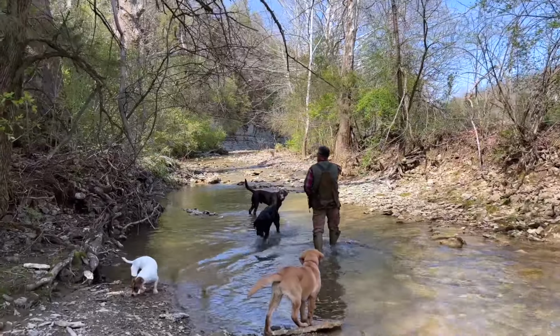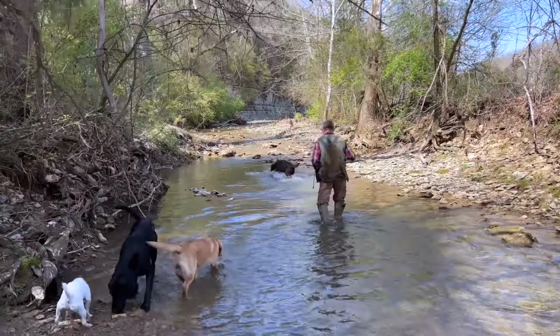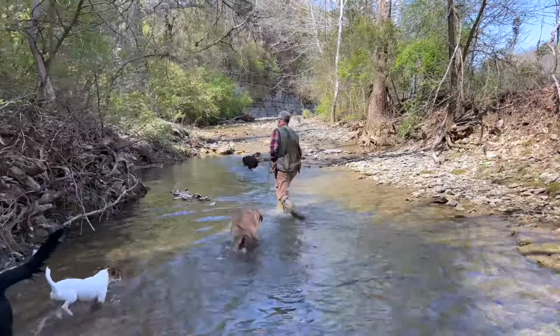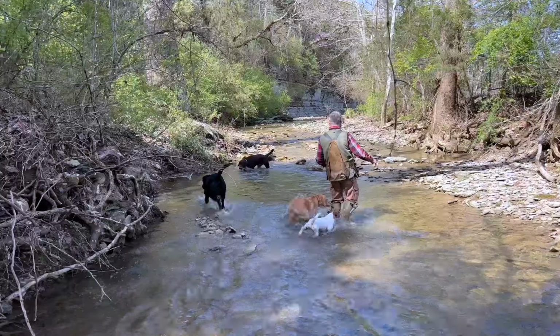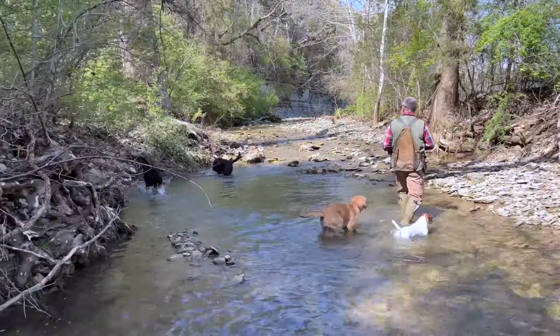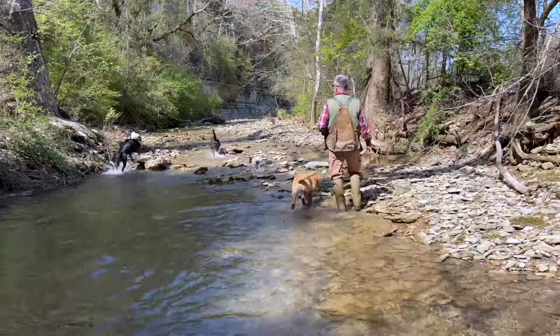Now Molly is tapping into her inner wolf over there, and she's off hunting something. Now, I don't know what it is. Let's see if we can get her back. Molly, what are you doing? Look at her, nose to the ground.